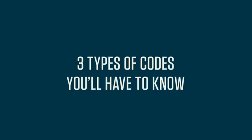Now that we understand the importance of this practice, let's take a look at the 3 types of codes that you'll have to become familiar with as a medical coder. 3 types of codes you'll have to know. There are 3 sets of codes you'll use on a daily basis as a medical coder.